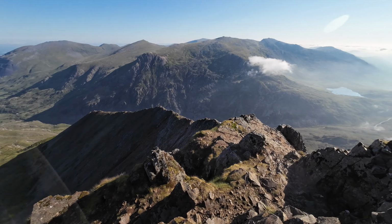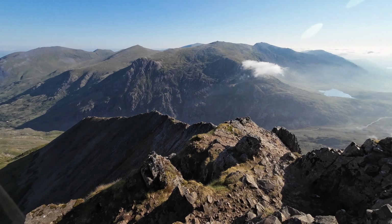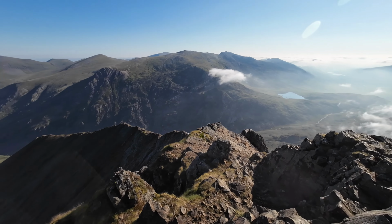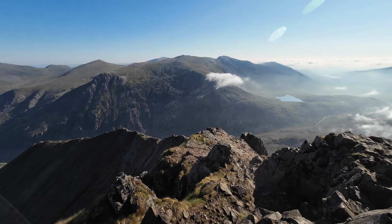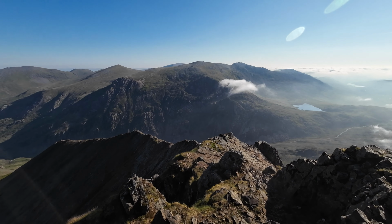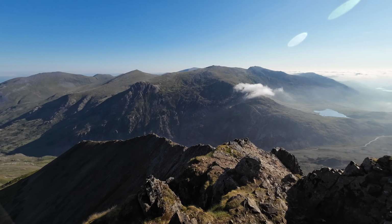Well, that's the North Ridge of Crib Goch. Done. Not one I will repeat in a hurry. It's certainly life affirming when you get to the top. As I say, there are some very, very sketchy sections. You've got to be so sure of your footing. Wow.